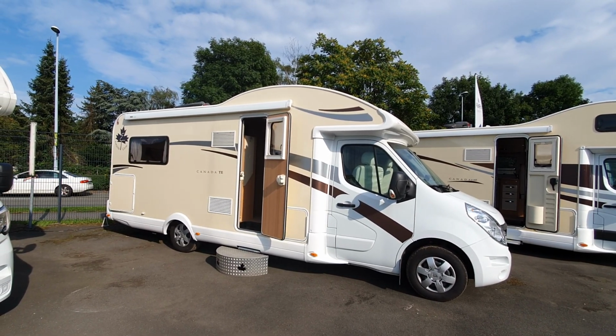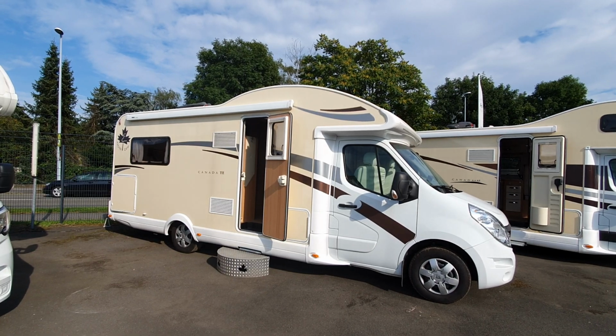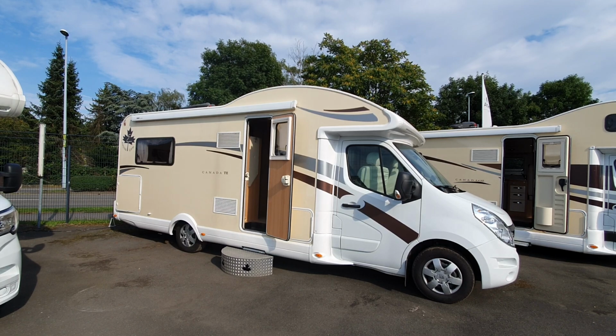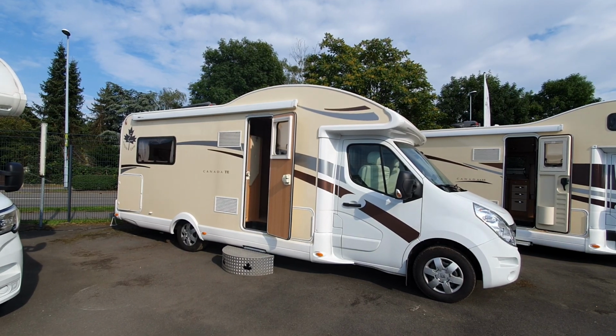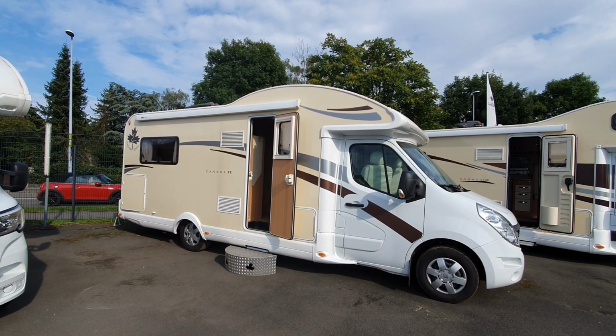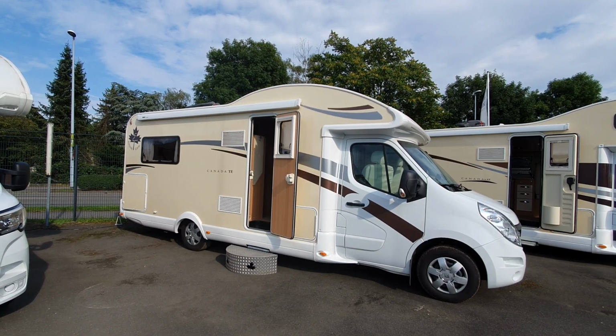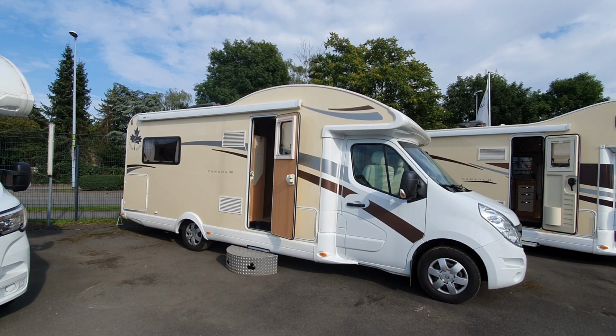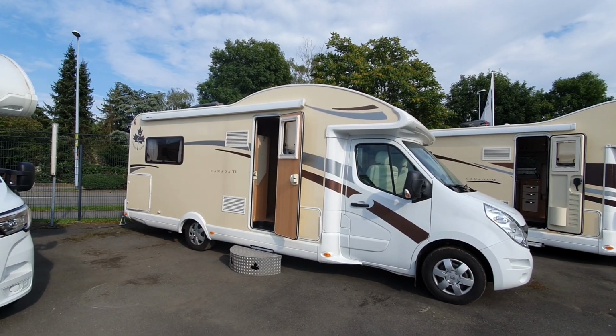This is the Ahorn dealership, one of 3 main dealerships, and this is the Canada TE motorhome. And this one is a used one. It's a 2017 model, and so I'm always telling people to buy used vans.